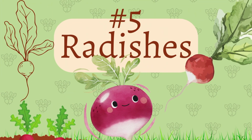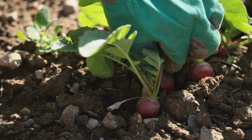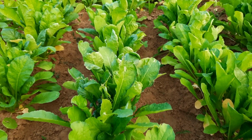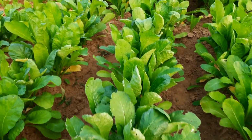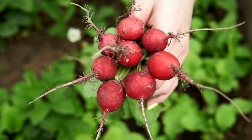And for our 5th spot, we have radishes. Radishes grow rapidly and are very easy to grow. They also grow well from seeds and are cold hardy. Some years I will throw radish seeds into the garden 1 to 2 months prior to planting and harvest several dozen radishes before the planting of the rest of the garden.